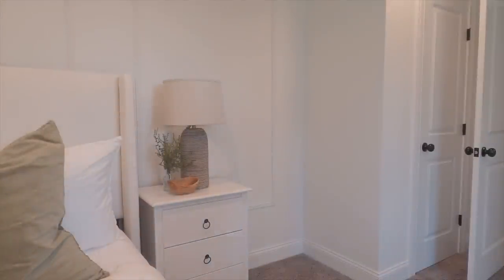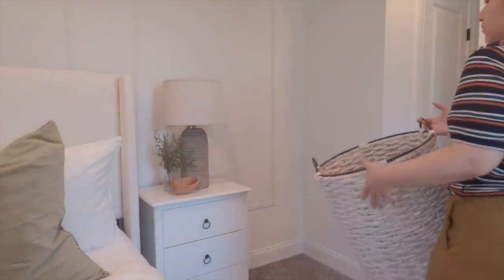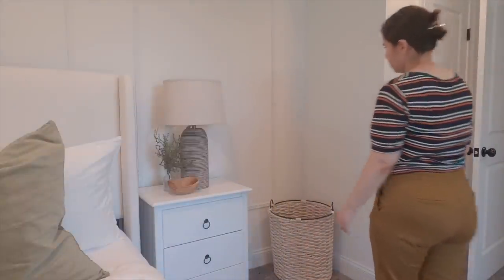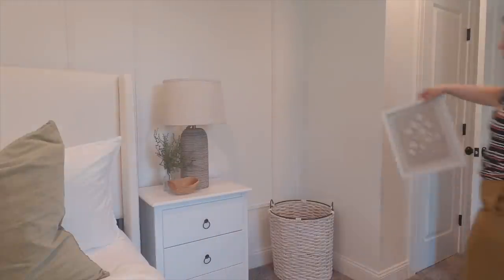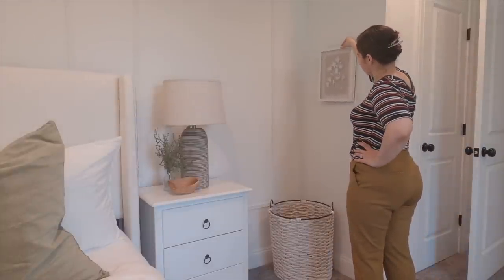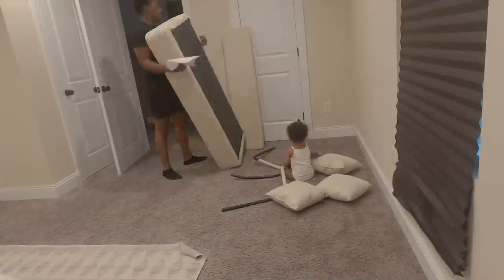For this corner, I just put this basket that I already had. It was actually a gift from our realtor when we bought our first home, so I thought this corner was empty and it would be a good place to stack the pillows that we don't use whenever we're about to go to sleep. And then I had this here from my kitchen makeover that I never used on my open shelving. I decided not to put it there, but you guys let me know if you think it looked good there.